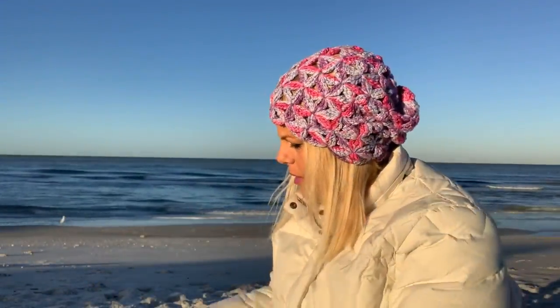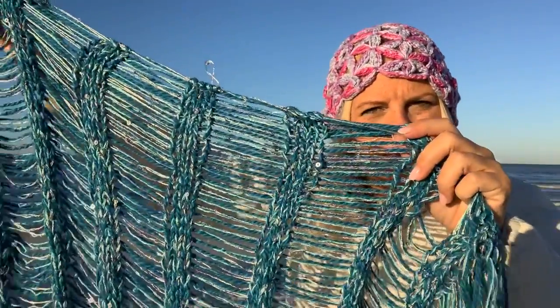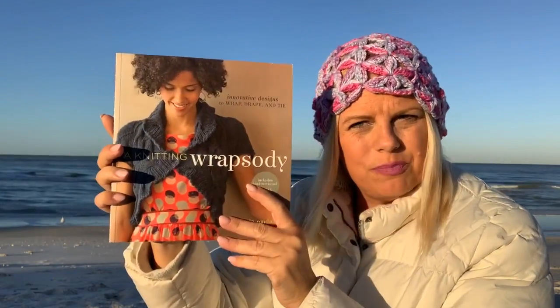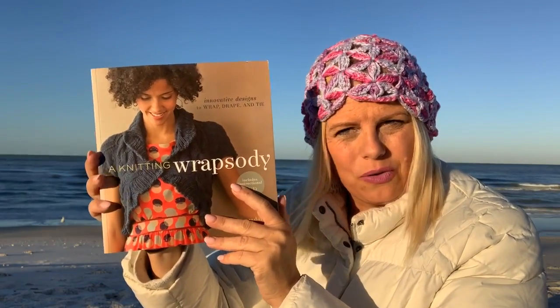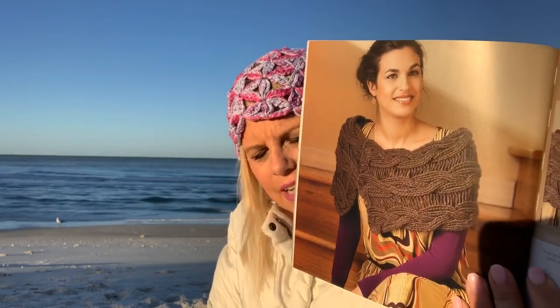So what I wanted to talk about next is that the drop stitch here I've also done in other versions as well in knitting. And if you have this book or are interested, you can order it. It's called Knitting Rhapsody. And this one has a bunch of unusual construction shawls and wraps and skirts and ponchos, all sorts of fun things. And this is the piece that I wanted to talk about that has that same drop stitch.